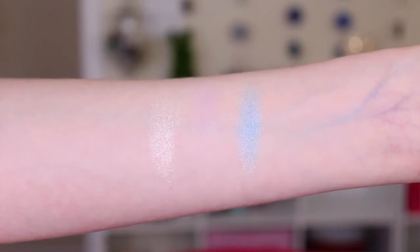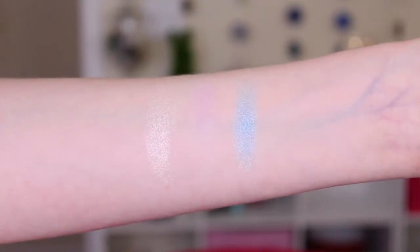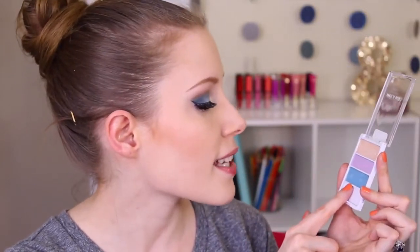This purple crease shade is more of a satiny matte shade, and this is very, very versatile. You can use this as a transition shade underneath the eye as well. You can use this on the lid. It's very versatile. And this bright blue shade is definitely my favorite out of all the shades.